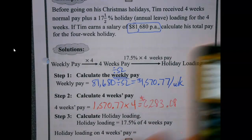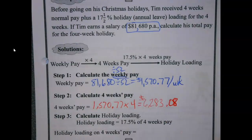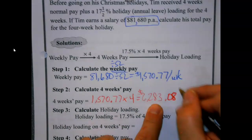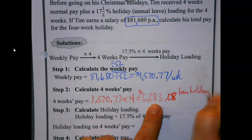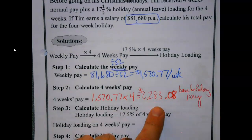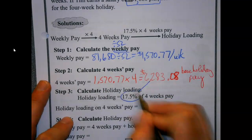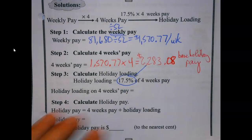6,283.08. Sorry about my 8 there. That is my 4 weeks of pay. This is what we're going to base our holiday pay off of. So now we can finally get down to the end game, which is, hey, what is 17.5% of that total?